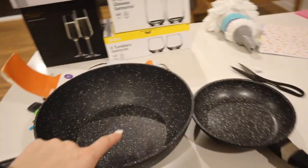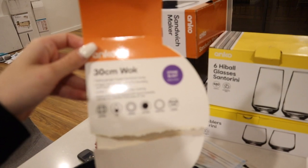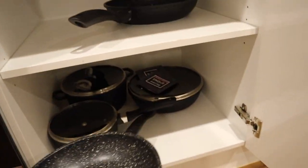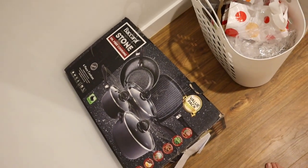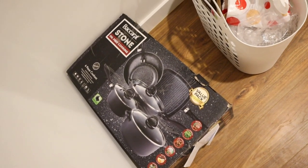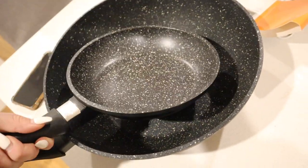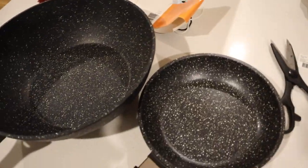This wok we just bought from Kmart is the 30 centimeter stone glass non-stick wok. And then this is the set of pans we bought. All of these are matching from this. So this is like $700 or $900 or something, down to $200, I think. And we bought this in January. We bought that today. And can we just appreciate this? What the hell? That is literally the exact same. Are you actually kidding me? What the hell? Anyway, that's a little bonus for today.